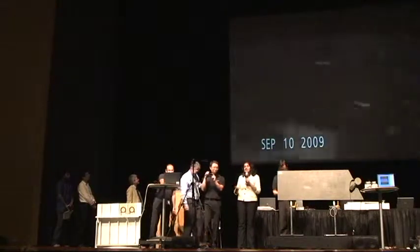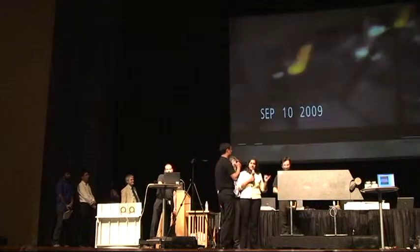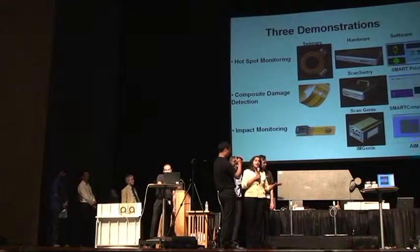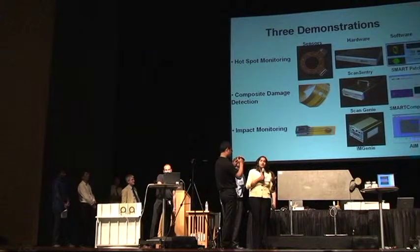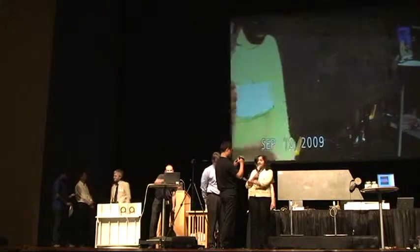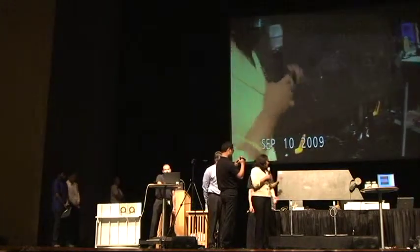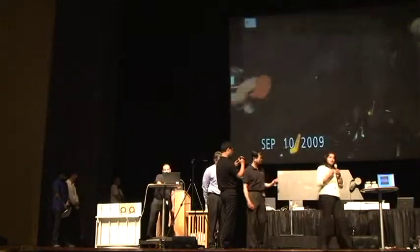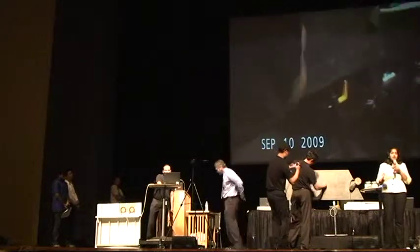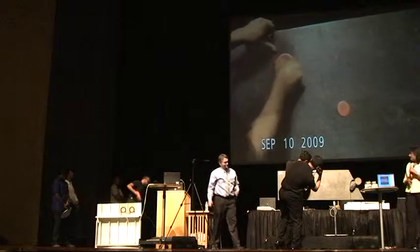Now, in the interest of time, while Saurav is running the hotspot monitoring application, we're going to go ahead and start the composite damage detection application. Now, this system is ideal for large composite structures like on wings or fuselage. This is a carbon fiber empennage, and unlike the aluminum fuselage, we're not really going to damage this today. But Howard is going to be placing these sticky patches on the panel to simulate damage. So he's going to be placing multiple patches of different sizes to simulate multiple damages on that panel.